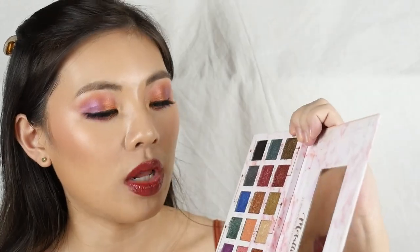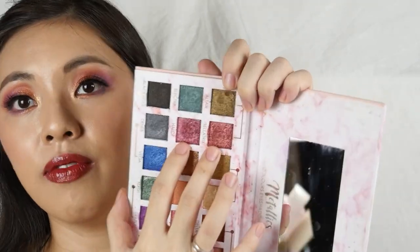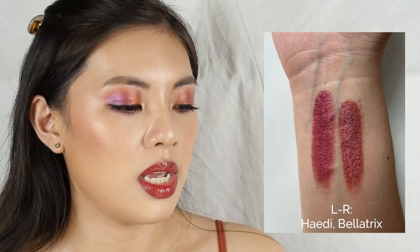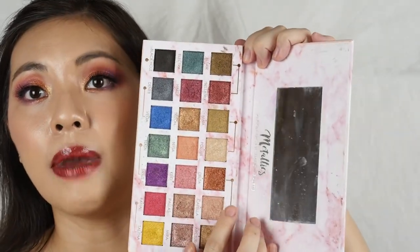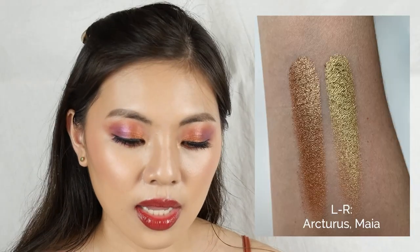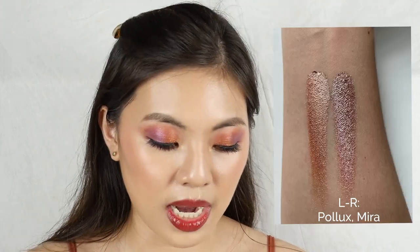They could improve the color selection though by siguro changing itong si Heidi and Bellatrix. I feel like they are very, very close to each other. Heidi is more red while Bellatrix is more yellowish, may parang ka-orangey, more on the coppery side siya. And also si Arctos tsaka si Maya, ito. More olivey lang si ano, Maya, and more bronzy lang si Arctos. Pero to me, parang medyo pareho lang sila.